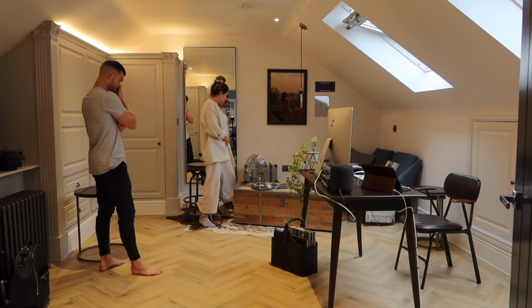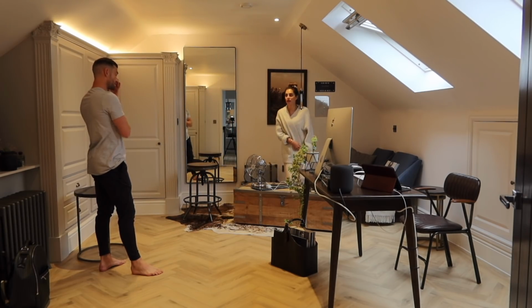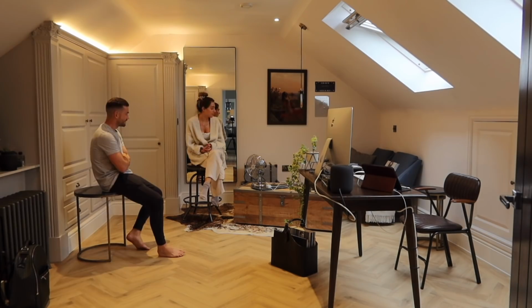Imagine James sat here. Corner sofa, yeah. Sat here like that. You can even have little meetings here, and then you've still got the space that you want.